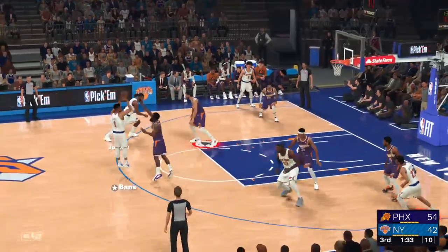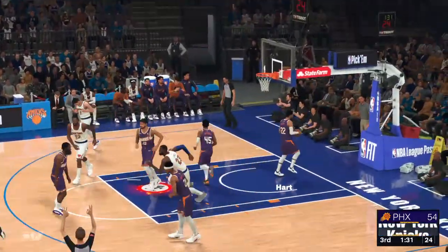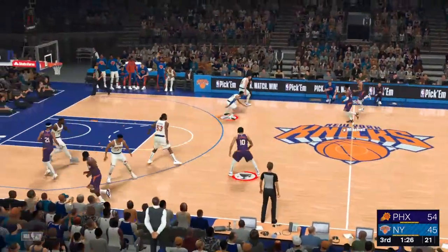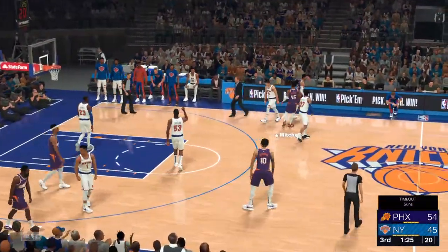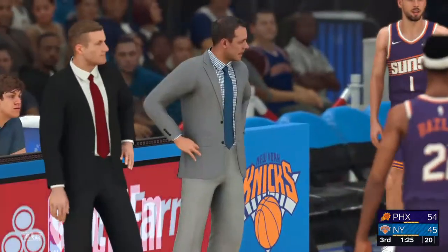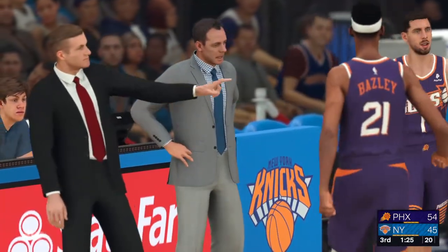The pass to Bain. And it's good. Assisting on the play was Jordan. 8 points for Desmond Bain. Yeah, for a big man, DeAndre Jordan has such soft touch on his passes. And the Suns call time here. Timeout, Phoenix.